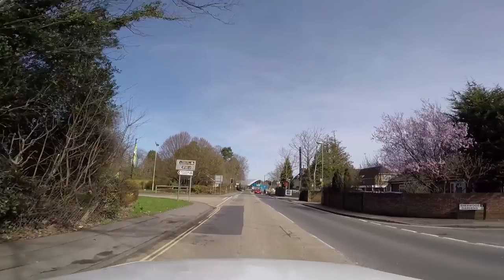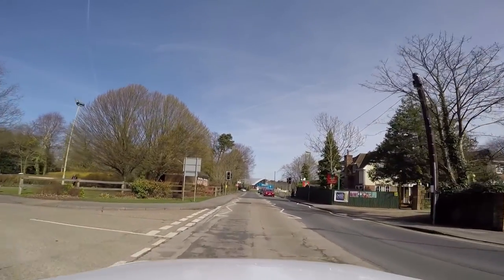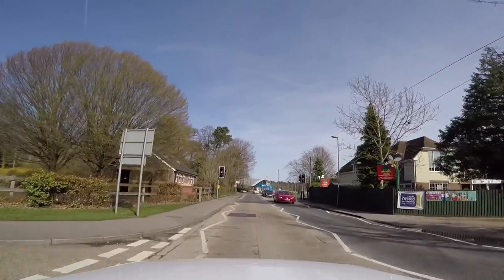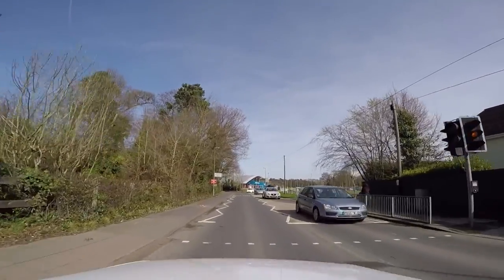Holly Hill Woodland Park's on the left-hand side. It's quite a nice walk. If you get time and you visit down here, go down and have a wander around. It'll take you right down onto the Hamble River.